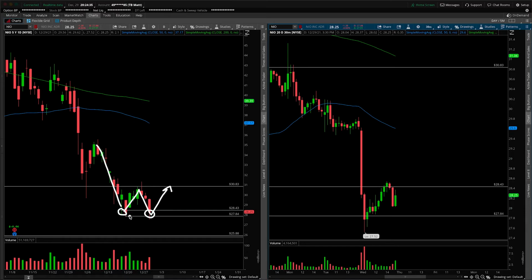There's a double bottom, right? So touch one, touch two. This is going to be your neckline. It's the 38.2 from the daily fib, which we just discussed. So breakouts up and over 30.85 do start to become more bullish, in which case we're starting to target this area here closer to 35.